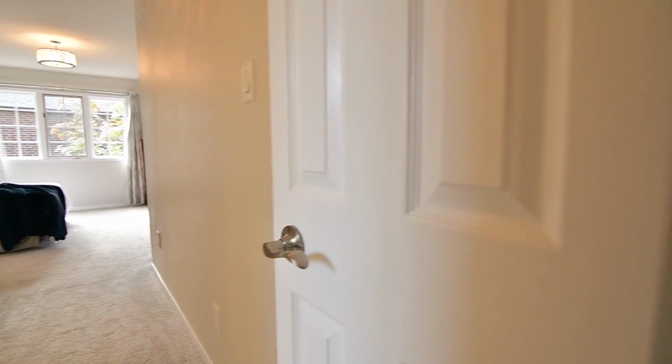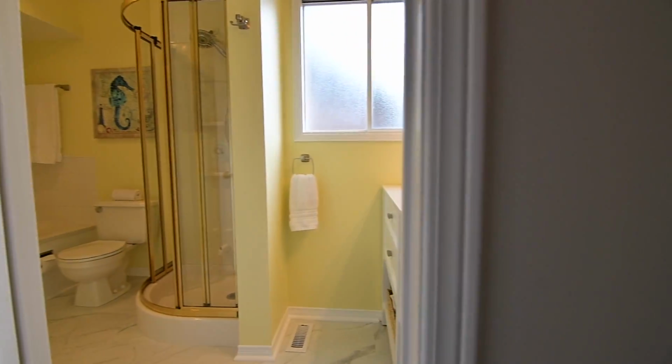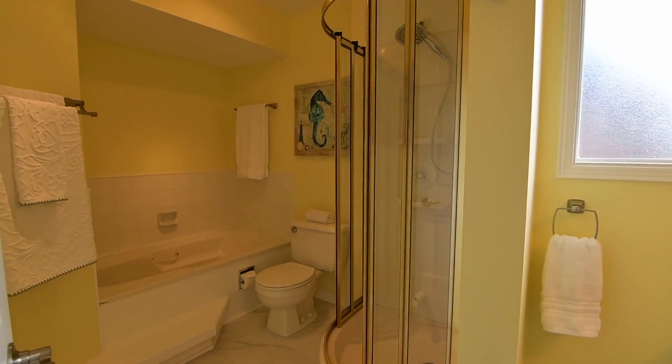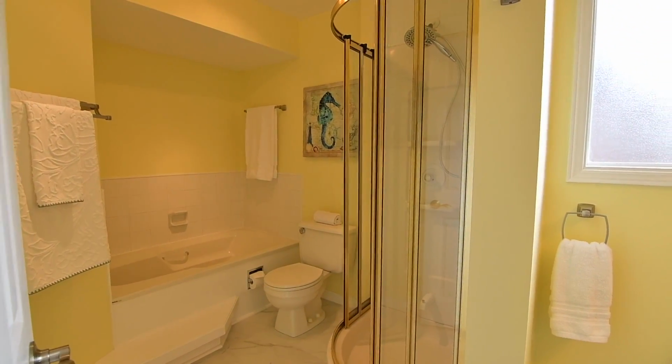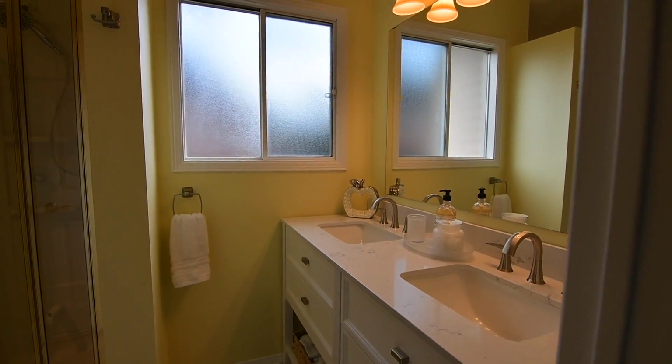The master suite has a double door entry and is very generous in its size. Its ensuite washroom has a corner glass shower, a separate soaker tub with ceramic surround, as well as a contemporary vanity with storage shelving, quartz counter, and undermount basins.